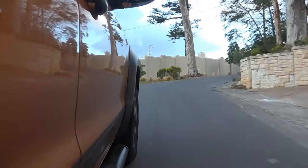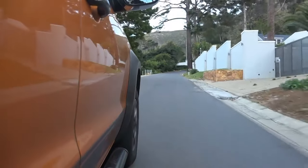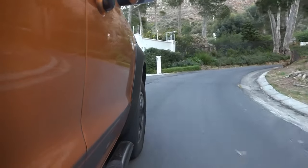Reminds me a little bit of that little Audi A1 that they stuck the Golf GTI engine in. You kind of get to the stop street and it just wants to go. You have to hold it back, which is fantastic.